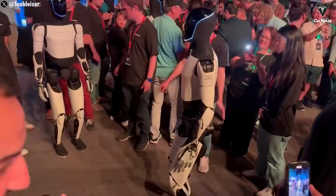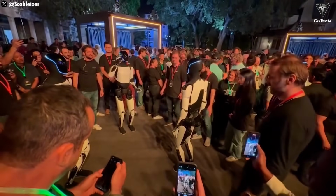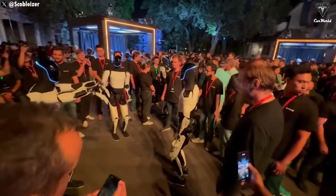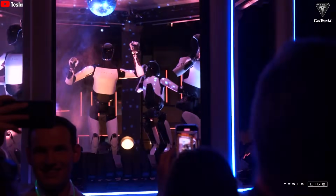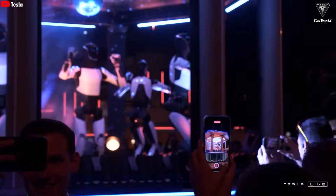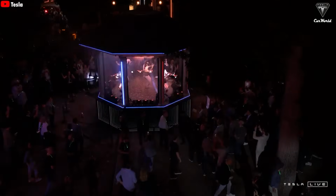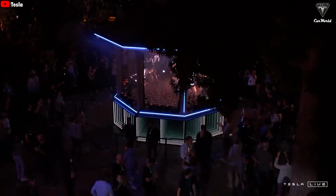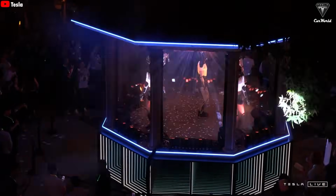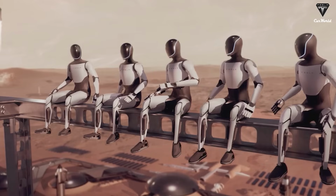A breakthrough feature of Optimus is its collaborative learning system. When one Optimus learns a new skill like a dance routine, it uploads that knowledge to the network, and every other Optimus instantly acquires it. Imagine a team of robots dancing in perfect sync, like professional performers, without ever having trained together. With 1,000 robots, each learning one task per day, the Optimus skill set would grow by 1,000 tasks daily, an almost unimaginable learning speed.